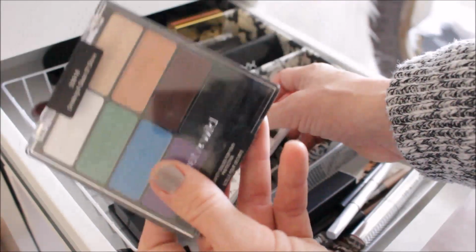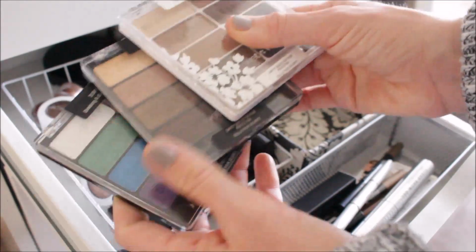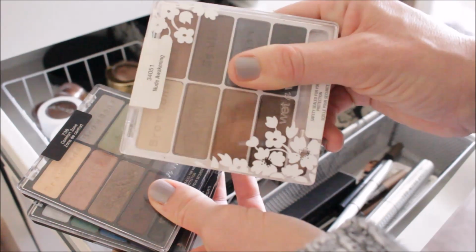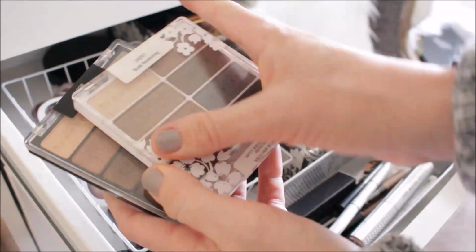I might get rid of this one and maybe the Comfort Zone, and keep this one just because it was so hard to find. But I don't know. I'm going to think about these as well.